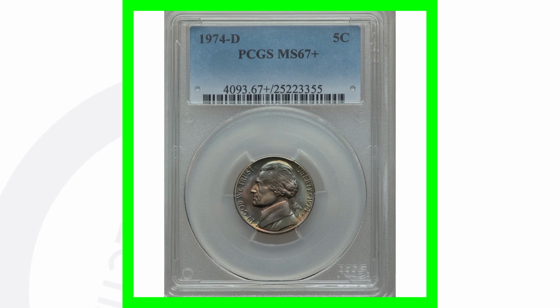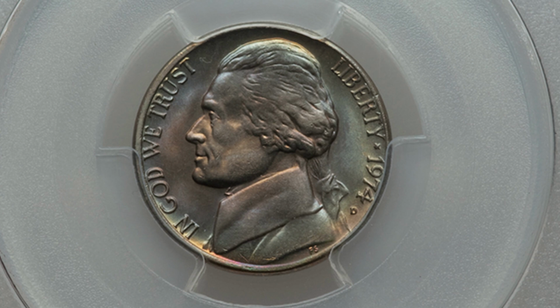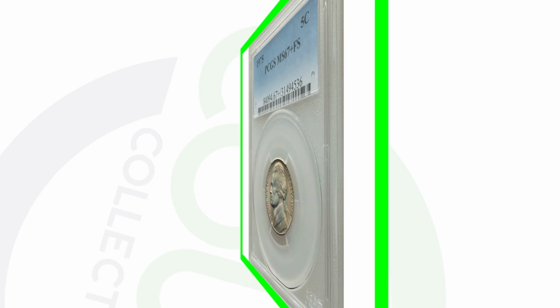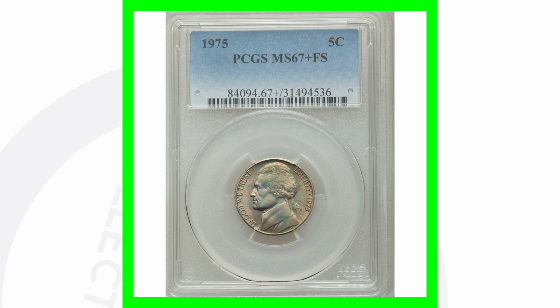Alright, so next up is a 1974. Now this one is a 1974 D Denver minted Jefferson nickel. It has some really nice toning to it, and it is graded at a mint state 67, so that is why the coin is extremely valuable. This coin here sold for over $1,600.